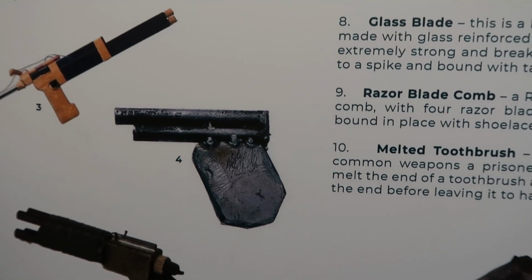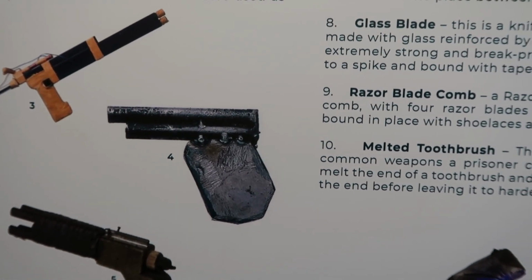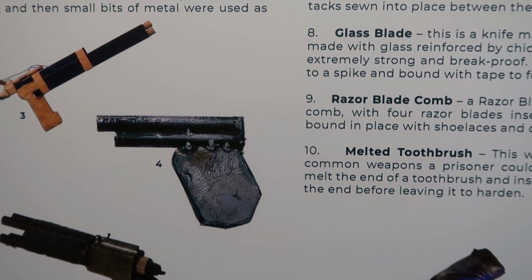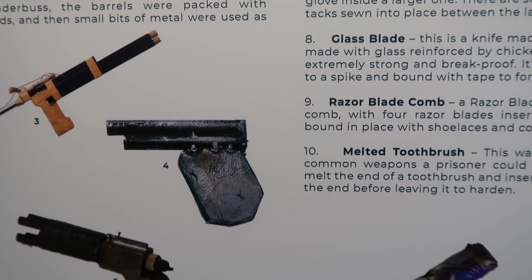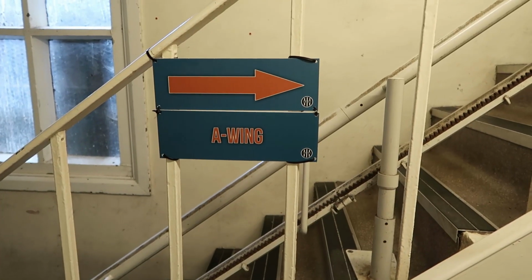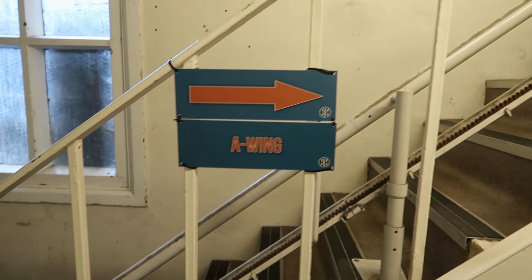What's number 4? A pistol. How do you make a pistol? It's welded two tubes for the barrel and attached a grip. I don't know. Crazy. Is this a wing? It's just one of the wings.